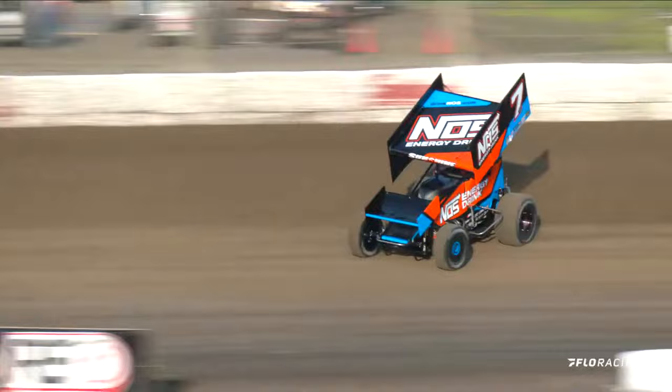Yeah, they're going to get them cranked up here as they get the hot laps started. Round two for the modifieds here. Second round of the modified hot laps going on. One more round to go, and then it's going to be racing here at RPM Speedway.